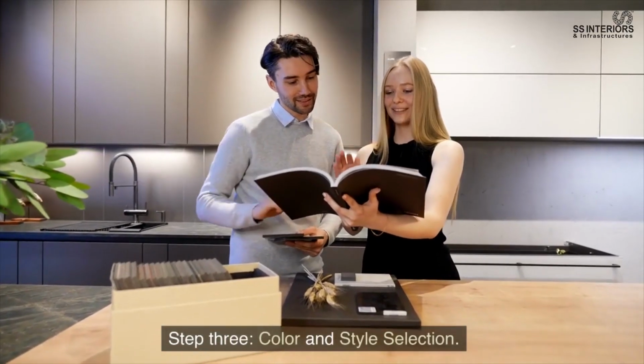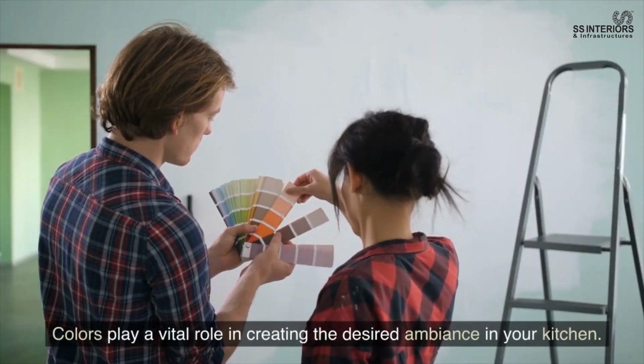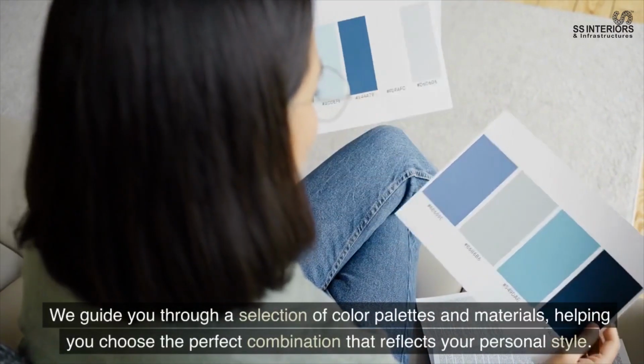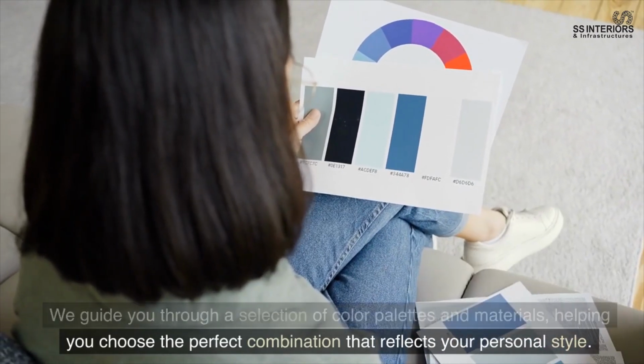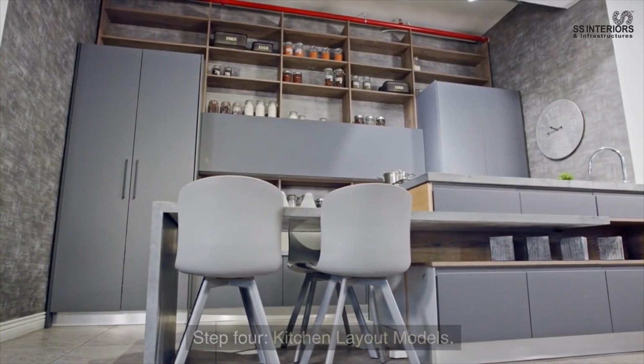Step 3. Color and style selection. Colors play a vital role in creating the desired ambiance in your kitchen. We guide you through a selection of color palettes and materials, helping you choose the perfect combination that reflects your personal style. Step 4. Kitchen layout models.